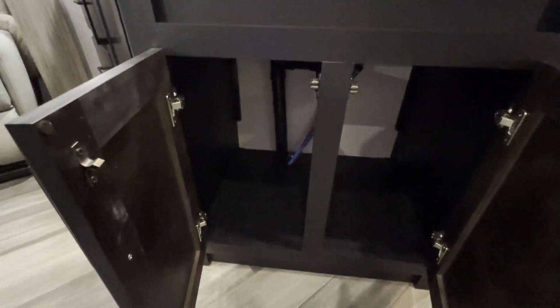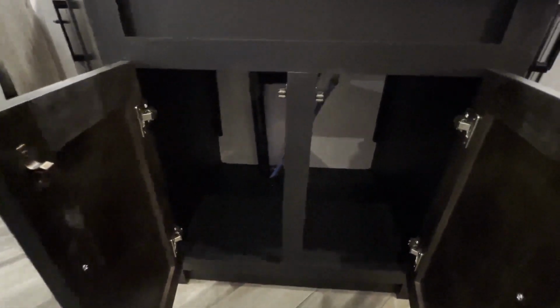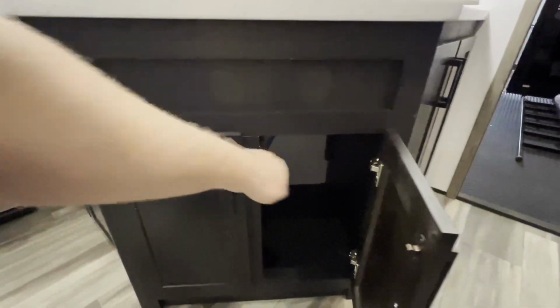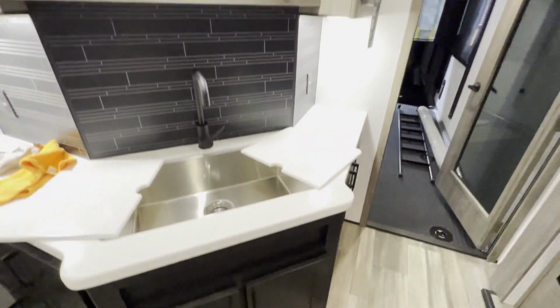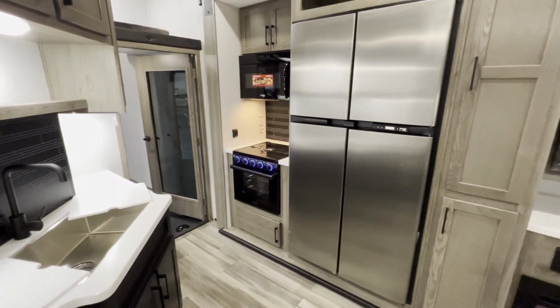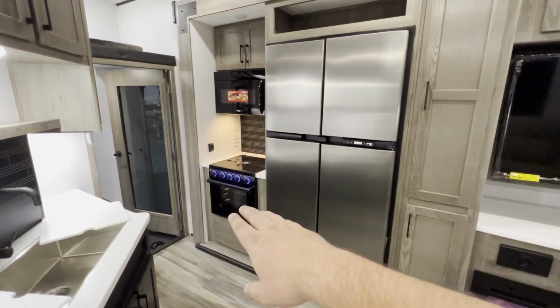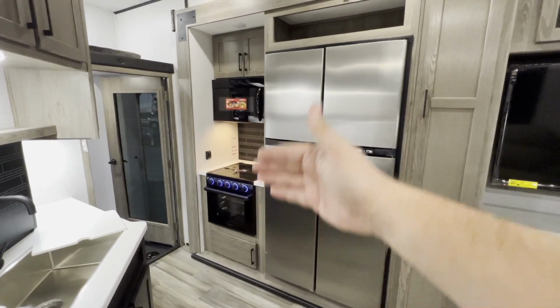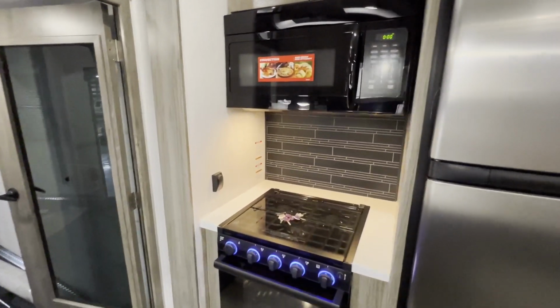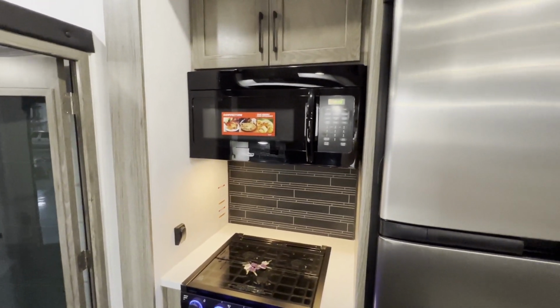And then underneath here, you have more storage and a ton of it, as well as some access to your plumbing. And it's not boarded off with some particle board right there, which I personally like. A lot of campers try to hide that down there, and I don't know why. Everyone knows what's there. All right, so you got right over here your Furrion oven, Furrion stove, and then you have your High Point microwave, along with a little bit of extra storage there up above.